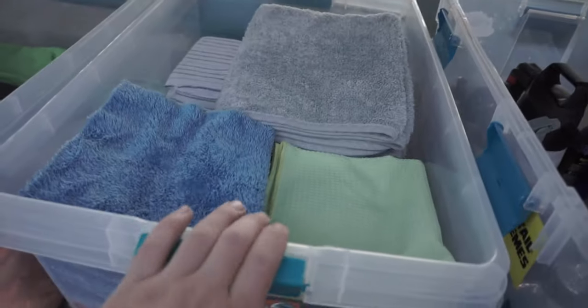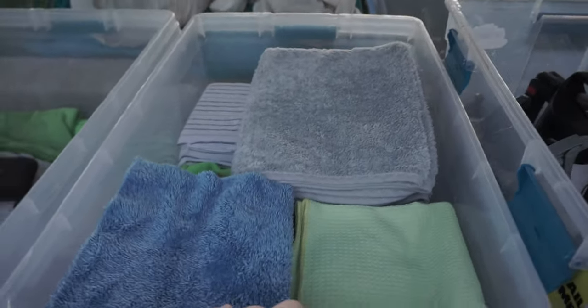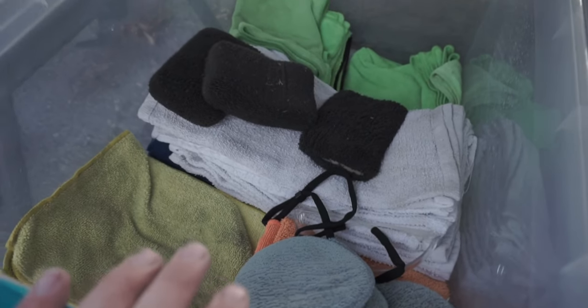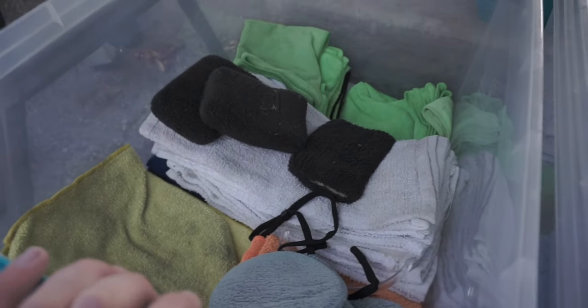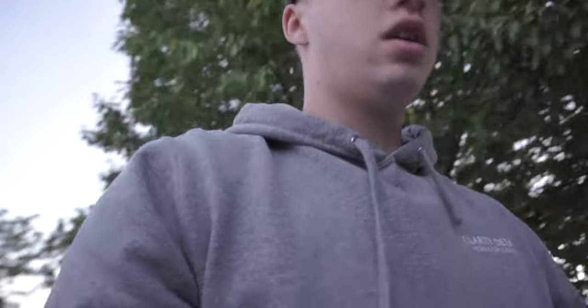This is what we call our A towels. These are for our painted surfaces and more delicate finishes. These are what we call our B towels, for wheels, engines, and also most of the interiors. They're all color-coded so that we don't cross-contaminate. And that's pretty much it. This is the setup. We've got a shade inside the car, some lighting, some other things just to make the whole paint polishing process a little bit easier on us. But that's most of what we've got set up.